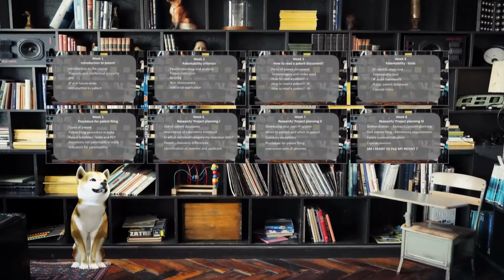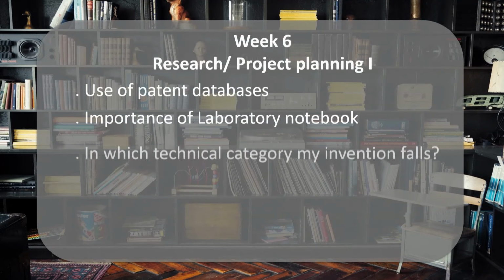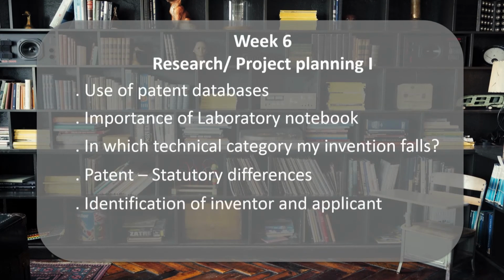In the subsequent week, that is week 6, you will be learning research planning. The topics covered are use of patent databases, importance of the laboratory notebook, in which technical category my invention falls, which will cover international patent classification, statutory differences in the Patent Act in India, Europe and USA, which is very important, and identification of inventor and applicant and their rights, because inventor and applicant have very different rights.